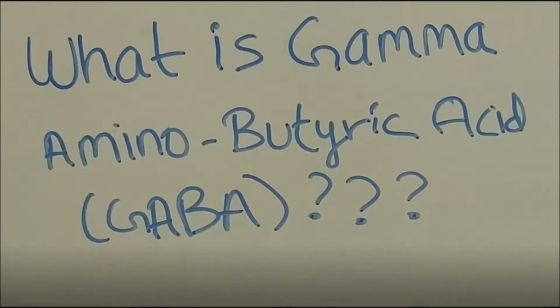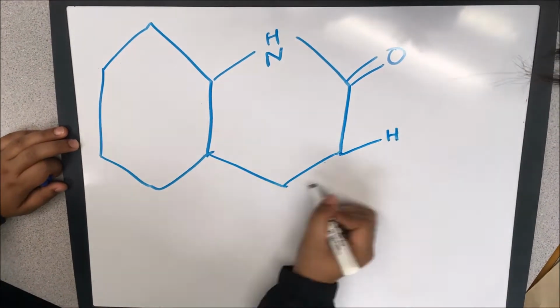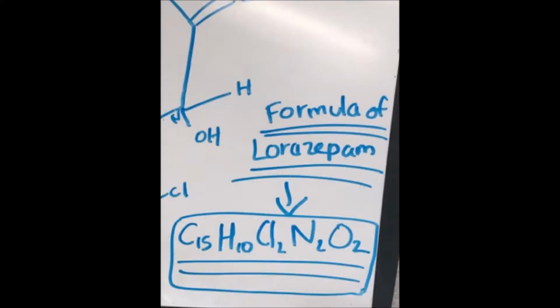Gamma-aminobutyric acid, GABA, is a neurotransmitter, a chemical that nerves in the brain use to send signals to one another, that reduces the activity of the nerves in the brain. Lorazepam's job is to enhance the effect of GABA in the brain to reduce activity. This is a picture of the chemical structure and the chemical formula of lorazepam.